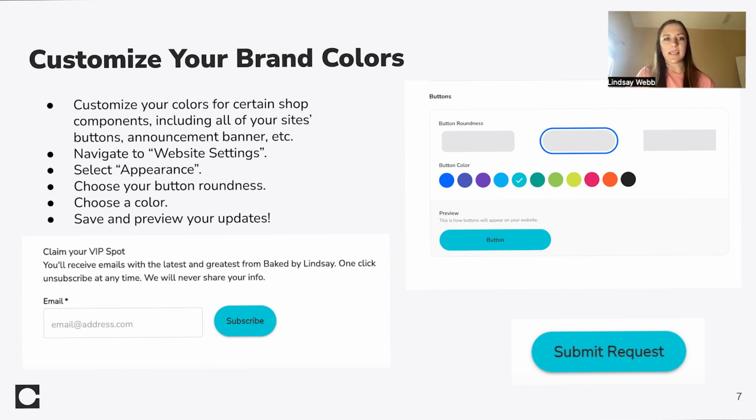All right, when you press save, those changes will be reflected in various elements throughout your shop. So I chose the bright pink that is reflected in my announcement banner, on this little toggle item right here as well. And then when I go to purchase a product, you will see here that this button is also pink.